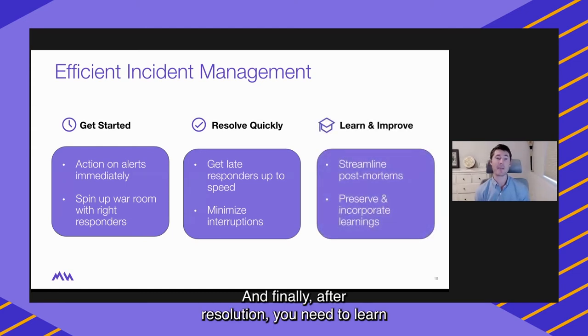And finally, after resolution, you need to learn from mistakes and action on improvements to prevent similar issues in the future. Completing a postmortem that is not only accurate, but also comprehensive within days and not weeks is key. To do that, the entire incident and all the details must be preserved and accessible immediately after, and the learnings must be easily searchable and actionable to make a difference.